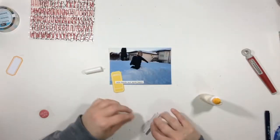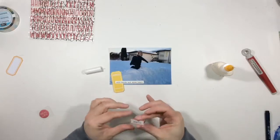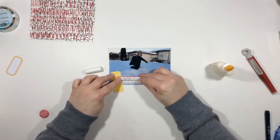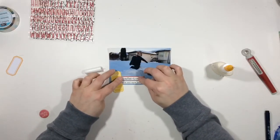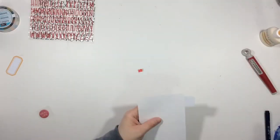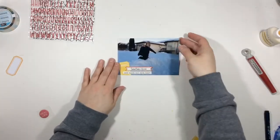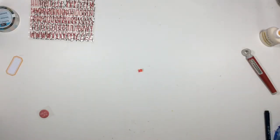So I am going to trim off the bottom of the tag. I'm also going to use it later on, which is pretty cool. I'm also using a wood or a chipboard piece, which is also from the Cocoa Snow and Cocoa line. I'm slowly using up my stash. I'm so excited. So I'm going to call that card done.